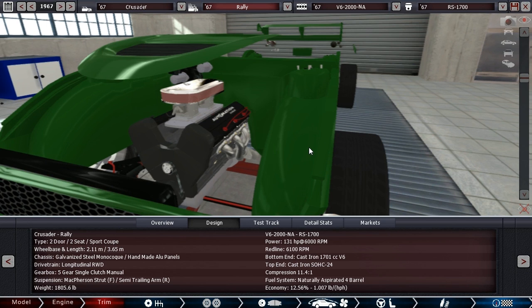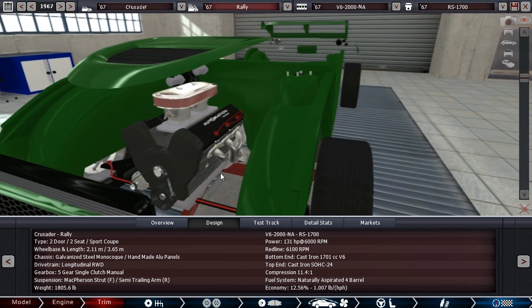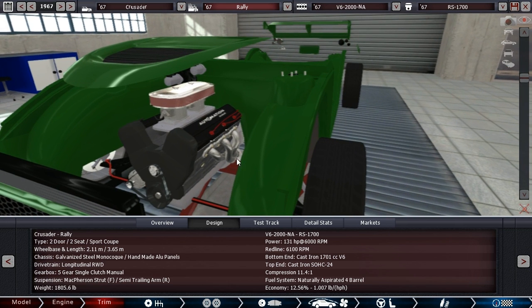It would sound really cool, especially with single overhead cam, 24 valves on this guy, 11.4 to 1 compression. This is definitely a pure race bred engine. Looks like we got some nice, not long tube, but some nice shorty headers on there. Car only weighs 1,800 pounds. Yeah, this thing is probably gonna be a little rally rocket. Even though it's not super high power, I really like these high-strung small V6s. Not really sure how it's going to work with this carbureted setup, but we will see.